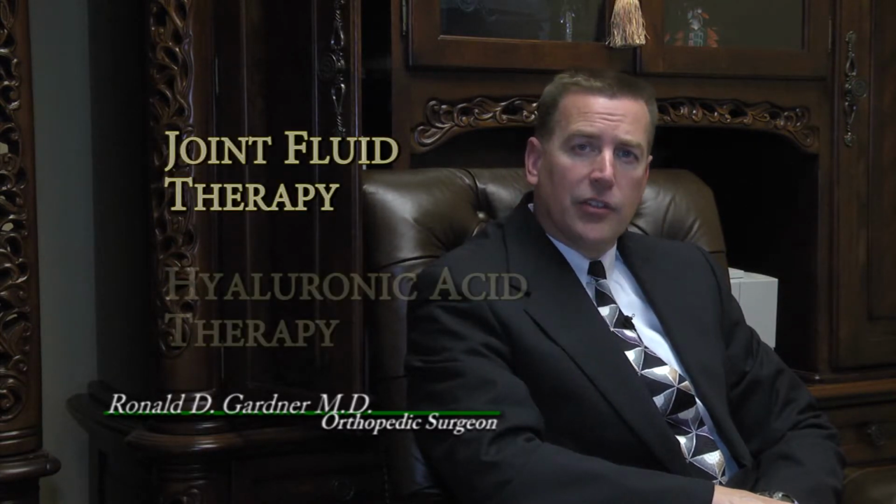Viscosupplementation therapy is a type of osteoarthritis therapy that is FDA approved for use in the knee. Now specifically, osteoarthritis of the knee has an FDA on-label approved therapy called viscosupplementation therapy. Now that's a big word, and it's actually called several different things. It's called joint fluid therapy. It's called hyaluronic acid therapy.